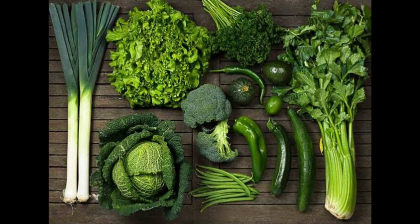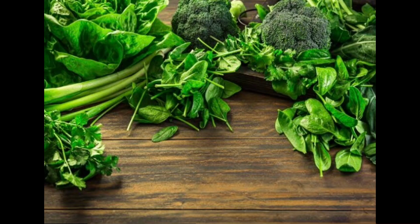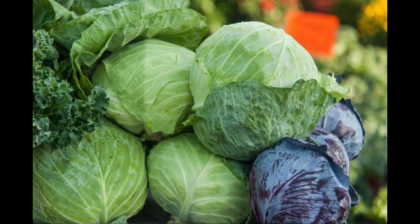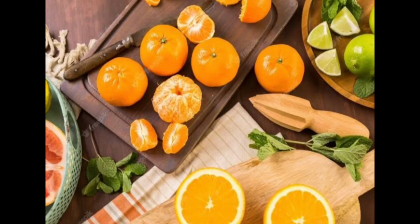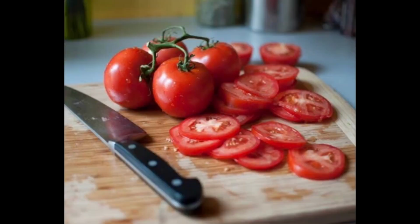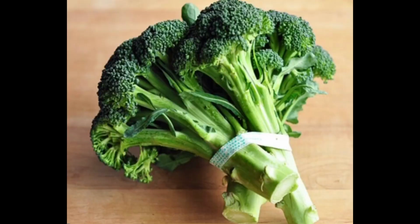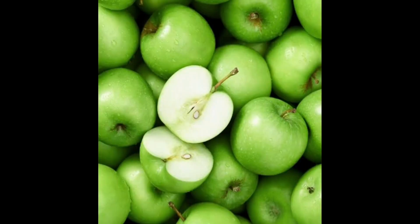Eating plenty of fruits and vegetables generally helps to lower the risk of many health problems, including heart disease and certain types of cancer. Now, in respect to shrinking fibroids, these particular fruits and vegetables are more helpful. They include apple, broccoli, cabbage, citrus fruits like oranges, lemons, and grapefruits, then tomatoes. Now, here are the reasons why these fruits and vegetables help shrink fibroids or lower the risk of fibroids. 1. We have the fiber content. Fruits and vegetables are high in fiber, which helps your body get rid of excess estrogen through your stool.